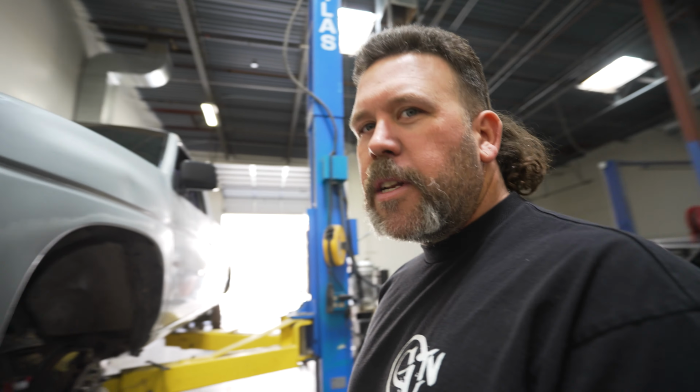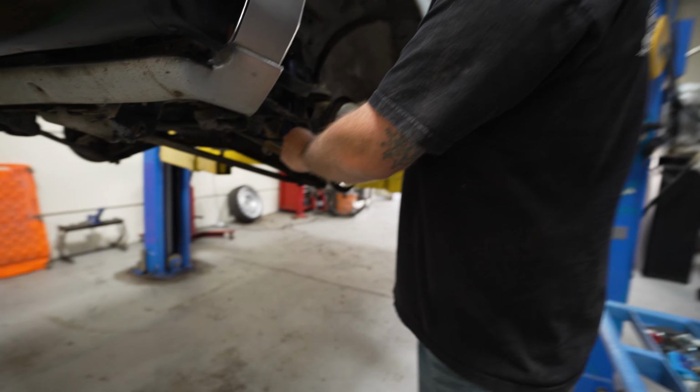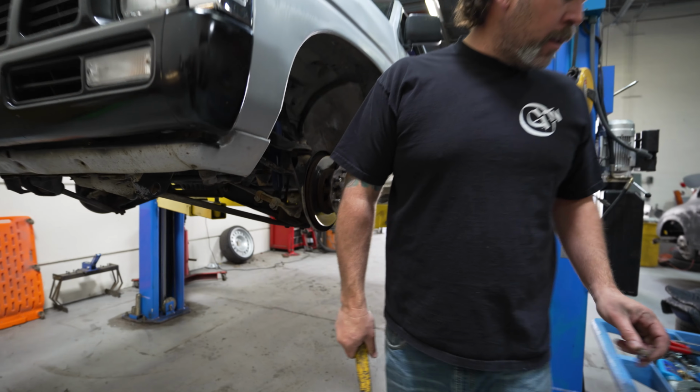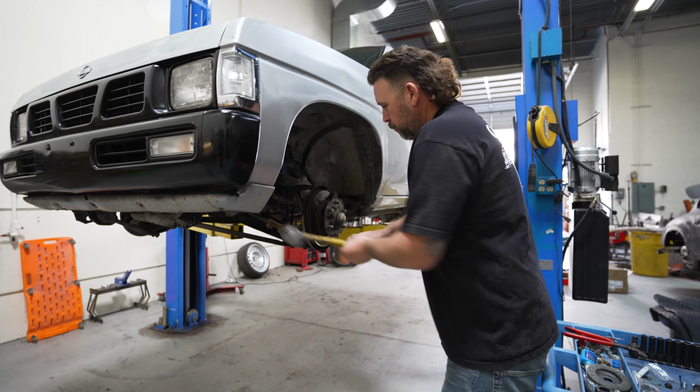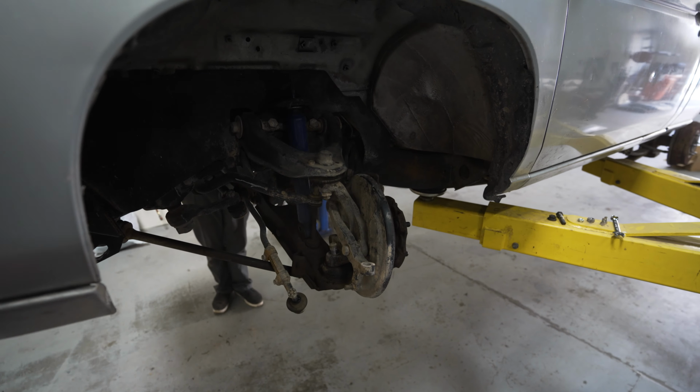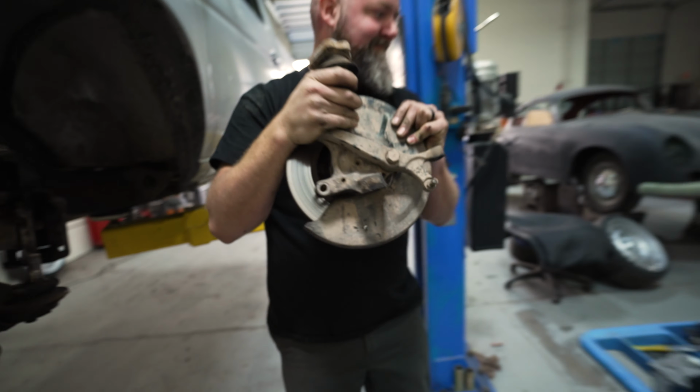Are we doing a step-by-step on this? Nope. Okay, so first step, remove this. Second step, whack it out of that, and then it'll come free. See? Easy. Step 3, hang the caliper by zip tie. Free. Bye-bye.